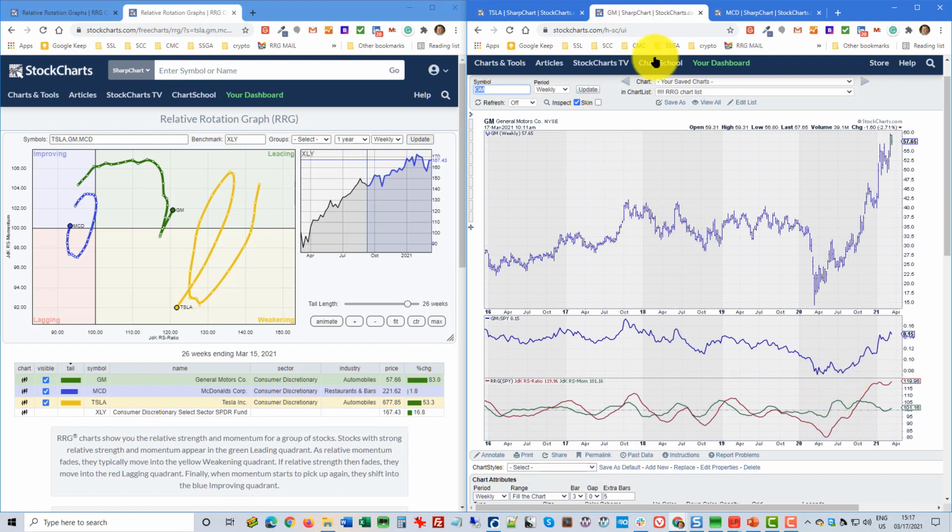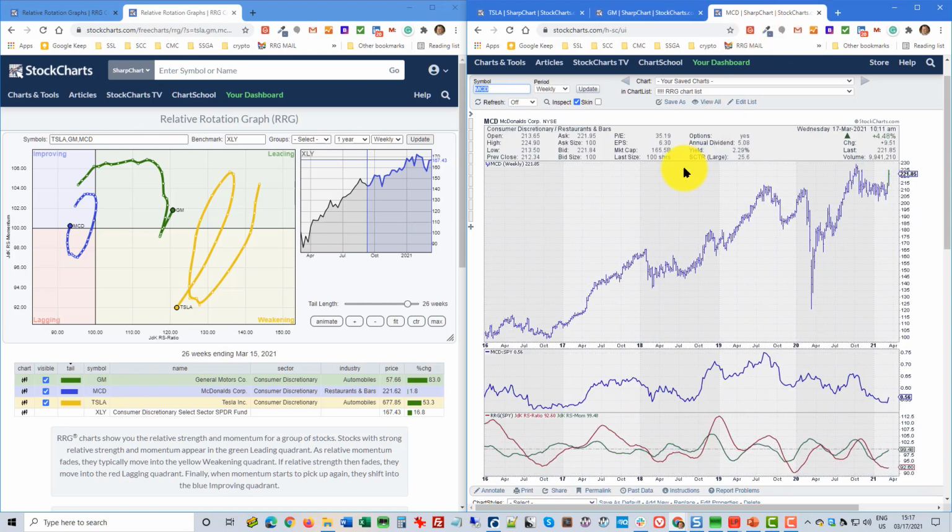And that brings me to the last one, which is McDonald's. And that chart actually looks pretty good. The relative strength, not so much, but it is turning around. It's at support, but what I really like is that it's close to the center and it's starting to move into improving. It's an early call.